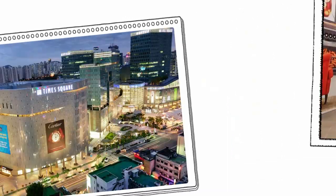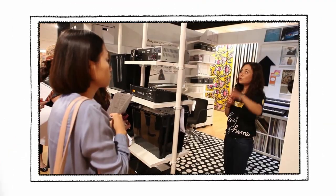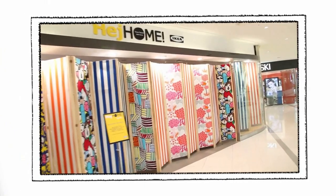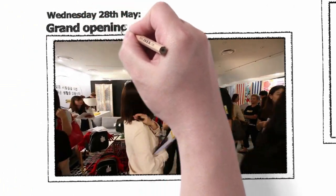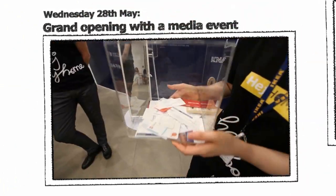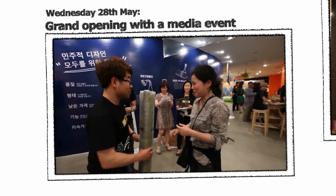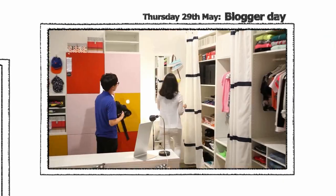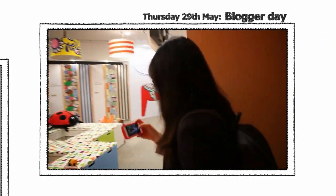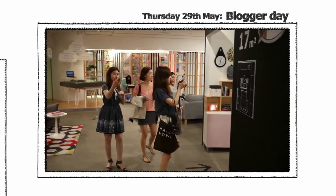The second Hey Home displayed more diversified concepts of room sets and home furnishing solutions, such as blogger room and home office, recreated in sizable space. We wanted to introduce this space to more people, so we had a small celebration among our coworkers and people from media outlets. We invited famous bloggers, IKEA Facebook friends, and listened to young Koreans' voices. They posted reviews of the second Hey Home on their blogs and shared them with friends.